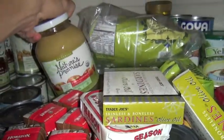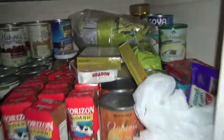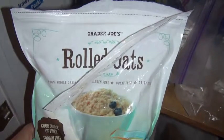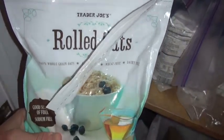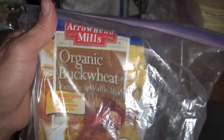Applesauce, organic, Nature's Promise, unsweetened, just natural applesauce. Flours. So I keep a lot of oatmeal. I don't necessarily always cook it. Sometimes I just throw it in my cereal. As far as this is one of my favorites, organic buckwheat pancake and waffle mix. Again, read the ingredients, not a whole lot in it, just exactly how you would make pancakes.